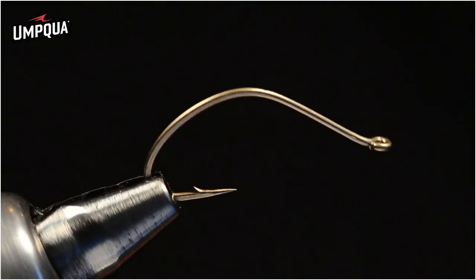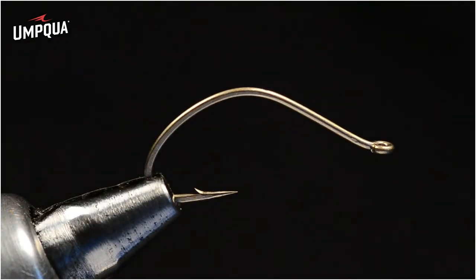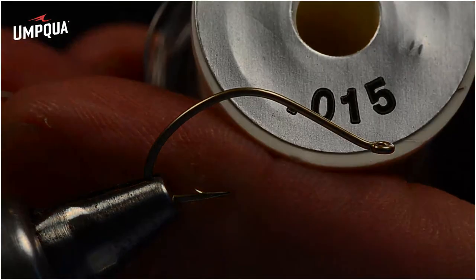You can see it's a kale style. It's like the old Mustad 37160 kale style bend. And I'm going to take some 15/1000 lead wire.